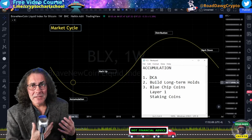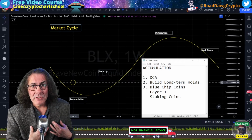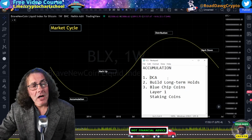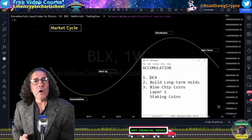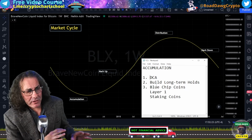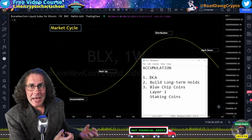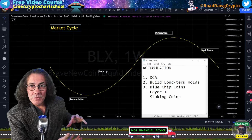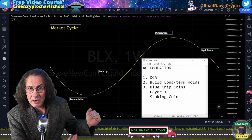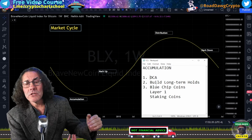What that tells me is that by my strategy, I've defined this as accumulation phase, and how I work the accumulation phase is that I dollar cost average. And I also work on building up my long-term holds. I'm focusing during this phase on filling my bags just like the smart money so that I can take profit during the impulse move that will come during the market phase and also at the distribution phase.